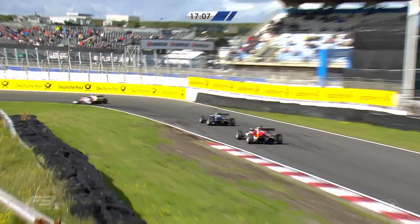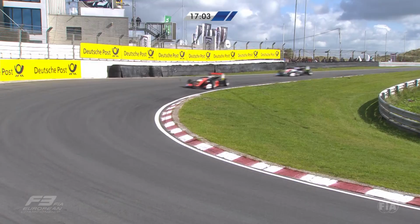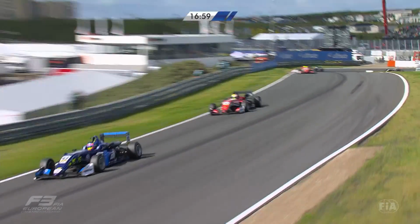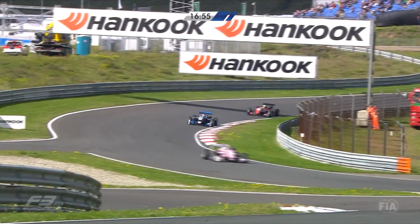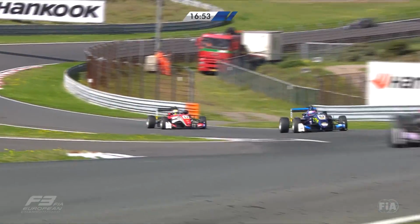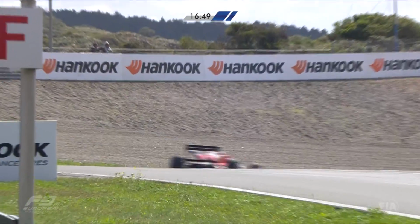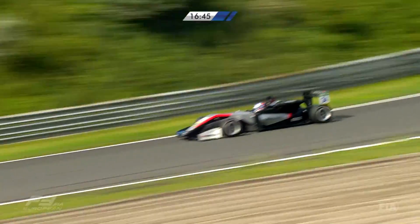number 53 car. So Callum Islet then all over the back of Ferdinand Habsburg. But what it does do, it just proves how sometimes difficult it is to overtake here at the Zandvoort circuit. And reinforcing a little bit of what Lee was saying, how Callum Islet has spent lap after lap after lap perhaps looking for alternatives, maybe unorthodox places, to try and start to set up an overtake move. On this occasion, on Ferdinand Habsburg, it hasn't worked.